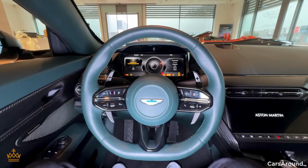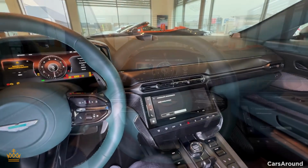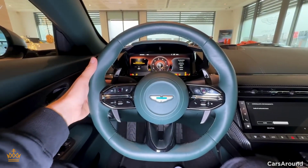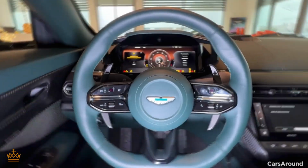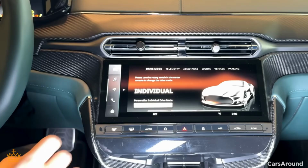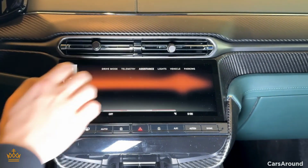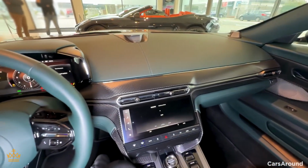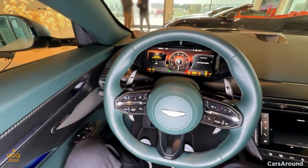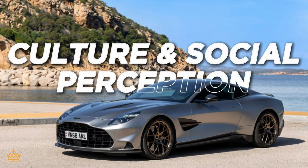What sets the Vanquish apart is how it balances luxury with usability. The controls are straightforward, designed to enhance the driving experience rather than complicate it. Whether you're adjusting the climate or switching between drive modes, everything is within easy reach and intuitively laid out. The blend of comfort and practicality makes the Vanquish just as enjoyable to spend time in as it is to drive. Cultural and social perception.